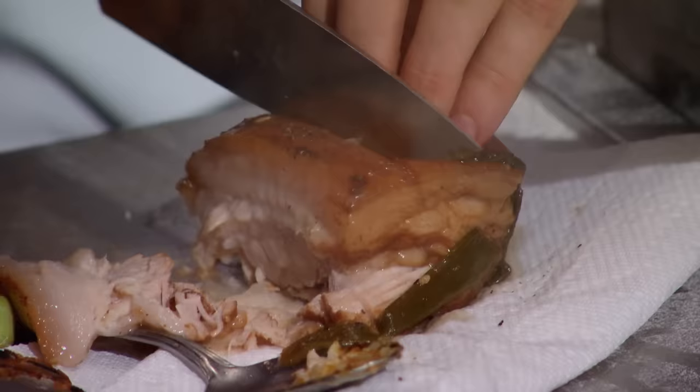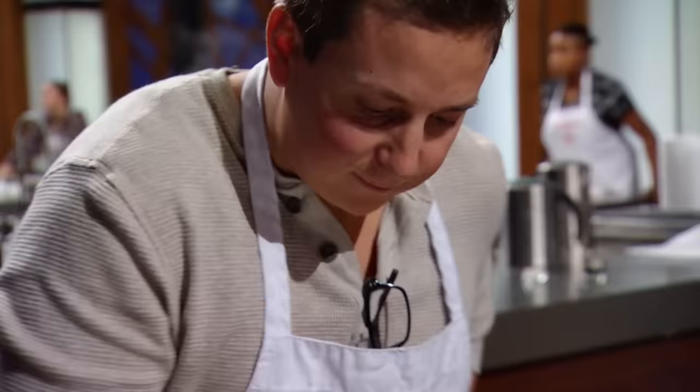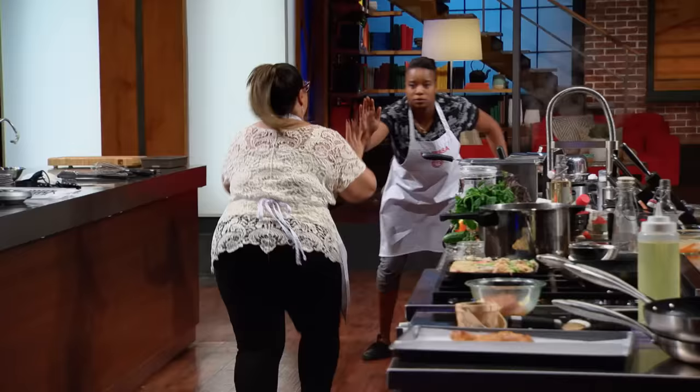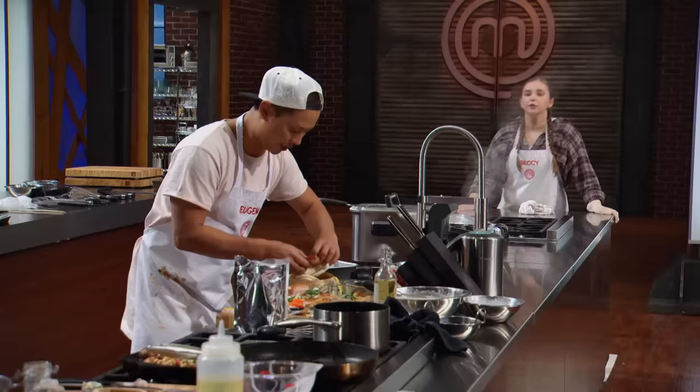Moment of truth about to happen here. Michael's going to check his pork. Come on, man. Oh, his hands are shaking. Looks like Michael G has taken his own advice. He's burning his fingers now. Got it, got it. Yeah, Mike. Switch! Eugene!